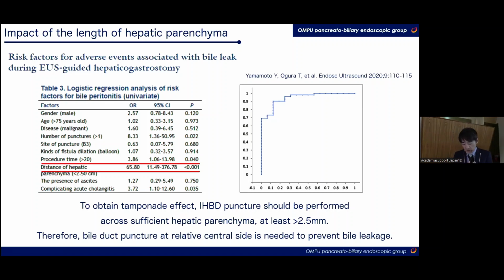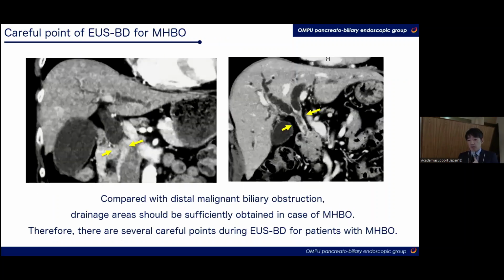So to prevent these adverse events, we usually select the puncture route across enough hepatic parenchyma. According to our previous study, over 2.5 cm is needed to prevent this adverse event. Therefore, bile duct puncture at the relatively central side is needed to prevent bile leakage in standard US-guided hepaticogastrostomy. However, compared with distal malignant biliary obstruction, a sufficient drainage area should be obtained in case of MHBO.